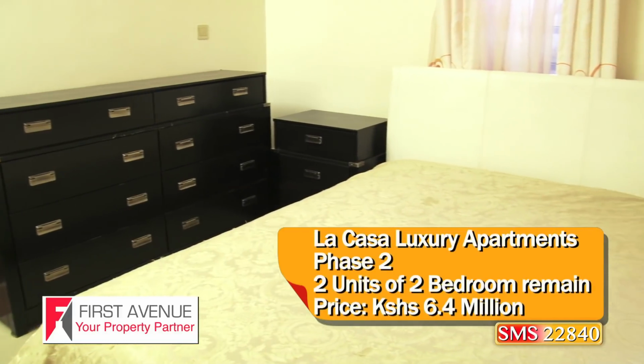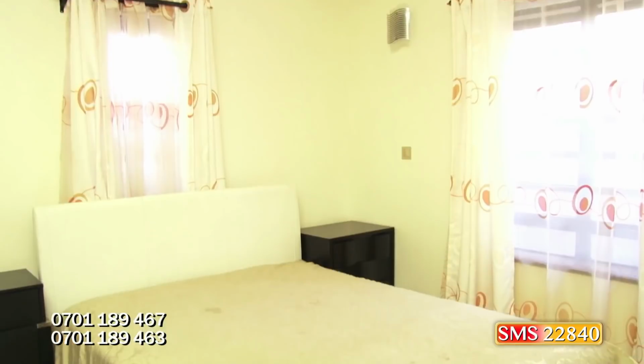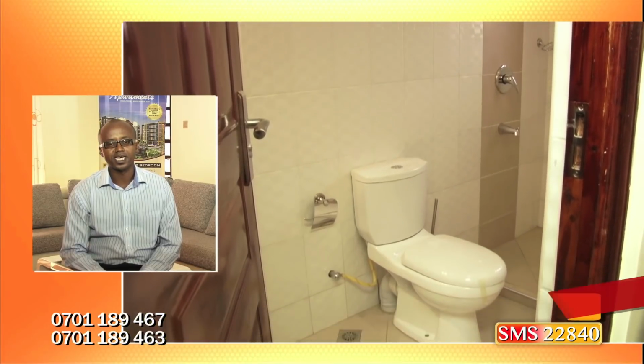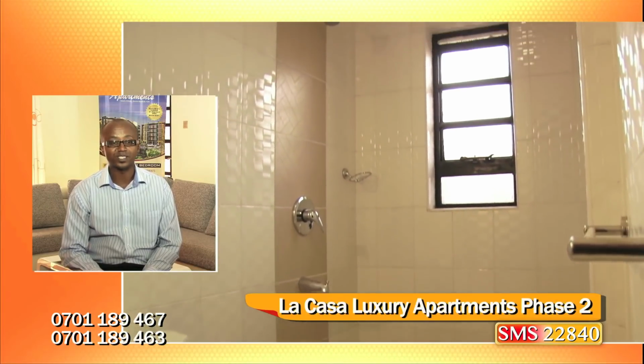Once these infrastructural developments are completed, we are looking at properties in Rongai, not just La Casa but Rongai generally, really appreciating in value. In fact, our estimate is they'll be doubling in value in the next 5 to 6 years. So for investors, this is really the time to come to Rongai and look at the lovely apartments that we have. Our buyers are very young families, people who love nice, beautiful spaces to live in.